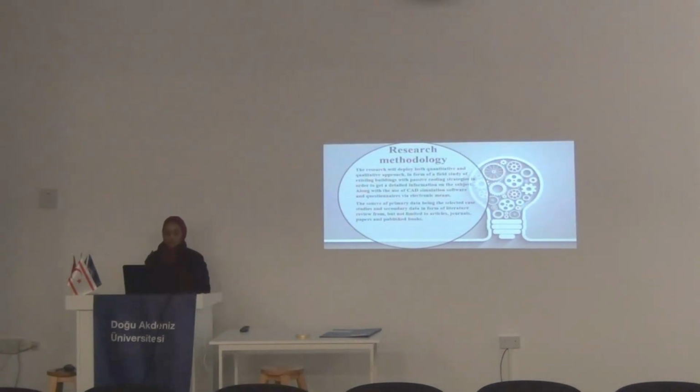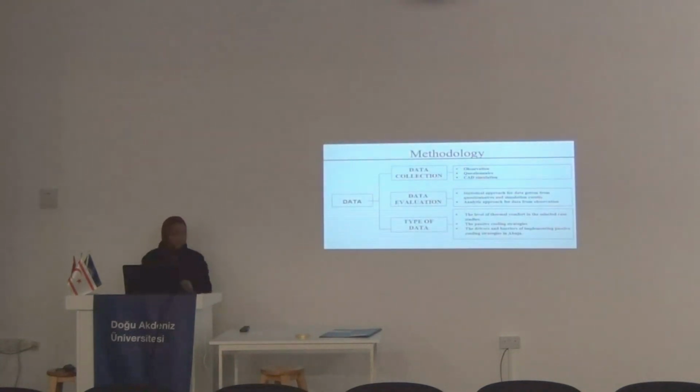So the whole research is going to be based on a mixed method of both qualitative and quantitative. The quantitative is going to be based on questionnaires, while the qualitative is going to be in the form of field study observations. The source of the primary data is going to be from the selected case study, and then the literature review, which is necessary. So it's not going to be limited to, but mainly from articles, mainly the existing literature. This is just a summary of the methodology, showing the type of data I'm expecting, the data collection technique, and the data evaluation technique.